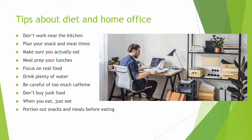Meal prep your lunches. There's something freeing about being able to whip up whatever you want to eat for lunch, and not having to stand in line for the work microwave is a huge bonus. But for some people, the freedom is too much, especially when it comes to weekday lunches. If you can, try to meal prep your lunches ahead of time, just like you would on days you physically go to work. It doesn't need to be anything fancy either.